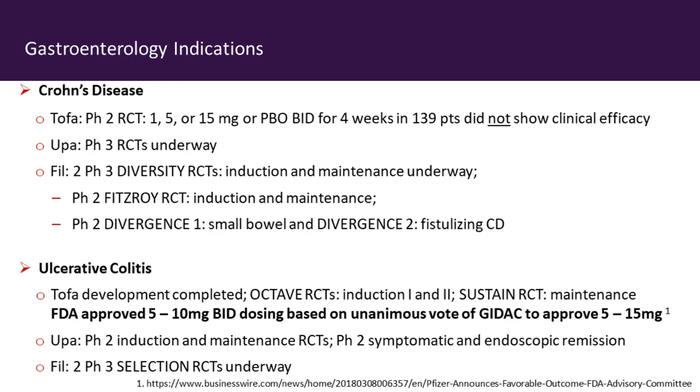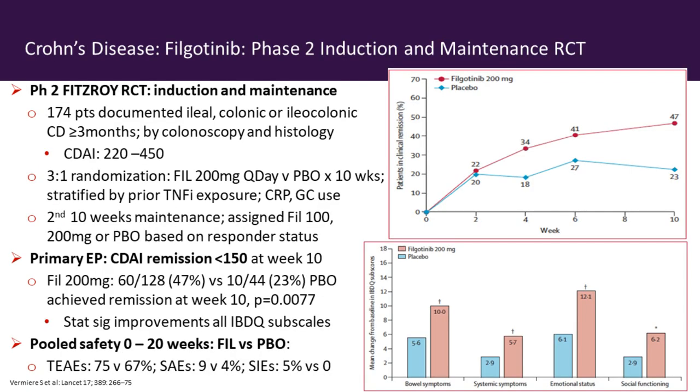So this is the Filgotinib Crohn's disease study. It's a Fitzroy study of induction and maintenance. And again, this is the high dose, so it wasn't conducted in the United States. And what you can see here is essentially very nice CDAI remission of less than 150, and then also patient global of IBDQ, which is essentially a measure of health-related quality of life in inflammatory bowel disease. And the safety was acceptable. We'll come back to that.